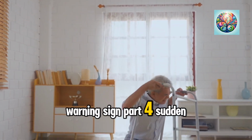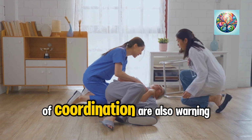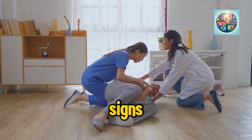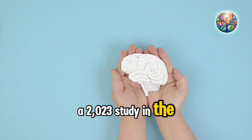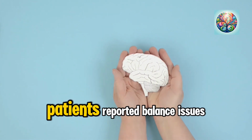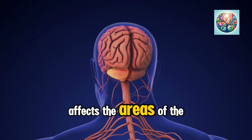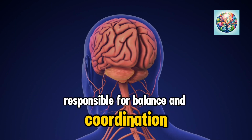Warning sign number 4. Sudden trouble walking, dizziness, loss of balance, or lack of coordination are also warning signs. A 2023 study in the Journal of Neurological Sciences found that 50% of TIA patients reported balance issues. This happens when the TIA affects the areas of the brain responsible for balance and coordination.